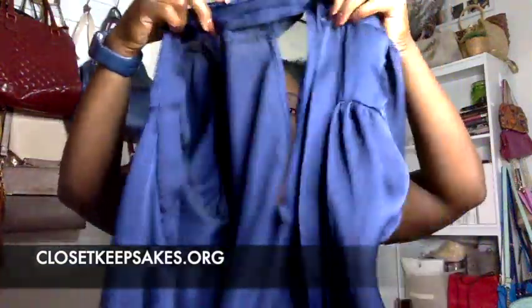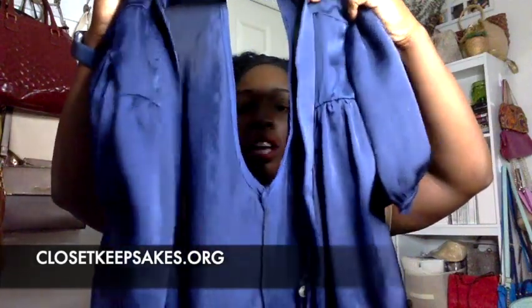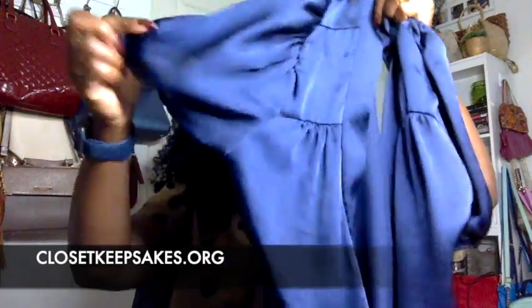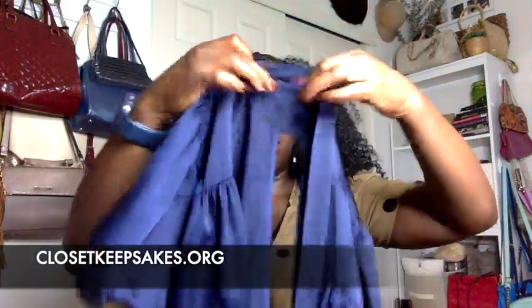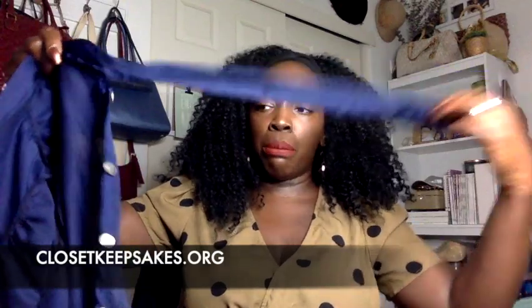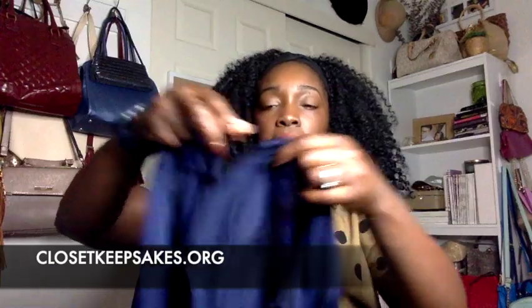Okay, let me get it to you. It's not on a hanger because it's going into the donation bag. Now this shirt is really cute to me too, but I have to make room in my closet, y'all. This one has kind of a satin finish as well. It has like the teacup sleeves with the elastic in it. A collar just like the other one, but the collar is a little different. It doesn't fold under. It actually has like a tie around the neck piece to it. It buttons up the front.